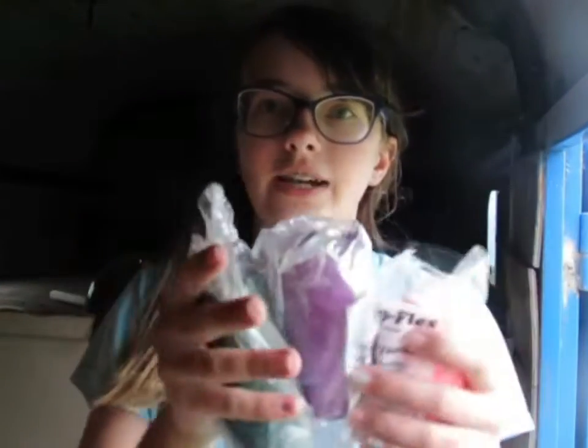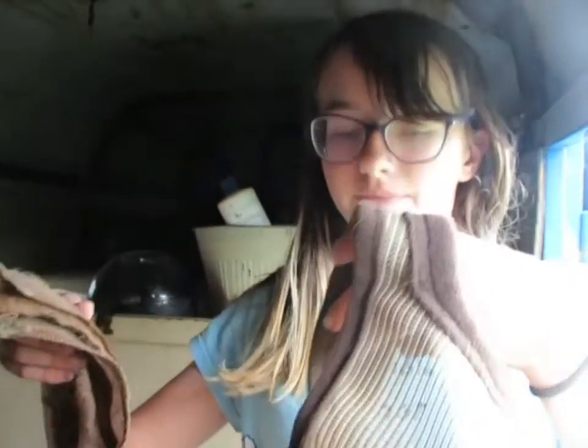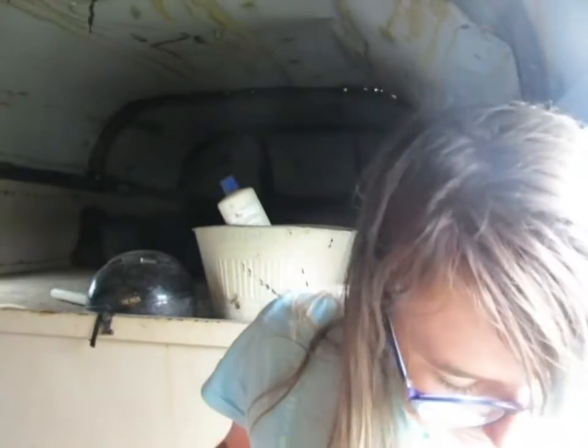We also have tons of vet wrap. This vet wrap, we're just going to throw it in there too. Trust me, we have a ton of vet wrap, so we can clean out. And here are the fly masks. We're going to throw those in there too.